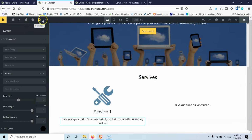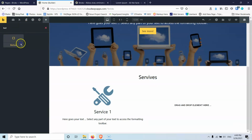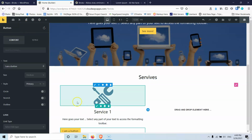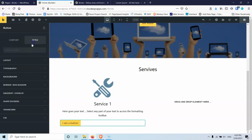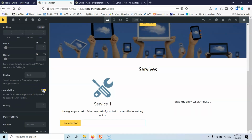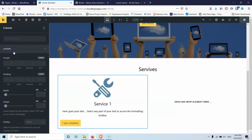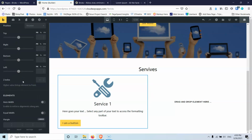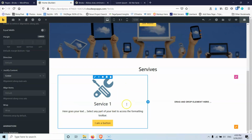And now I can go also and add a button. Let's go and add a button. Okay. And this button, I'm going to select for that style, layout, and let's auto width that, and then select the column layout and put that in the middle. Okay, so we have something like that.